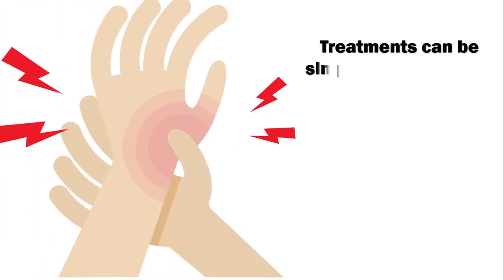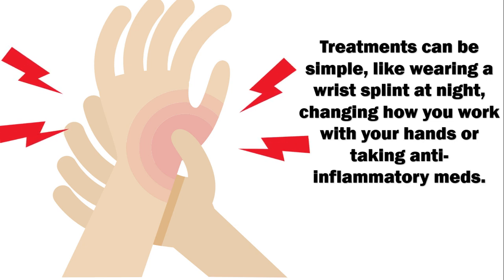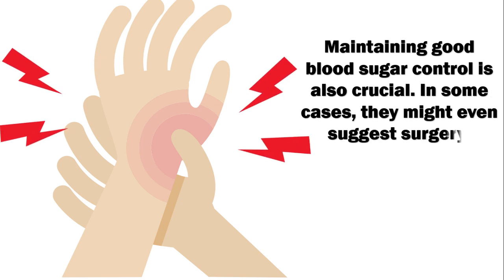Treatments can be simple, like wearing a wrist splint at night, changing how you work with your hands, or taking anti-inflammatory meds. Maintaining good blood sugar control is also crucial. In some cases, they might even suggest surgery.